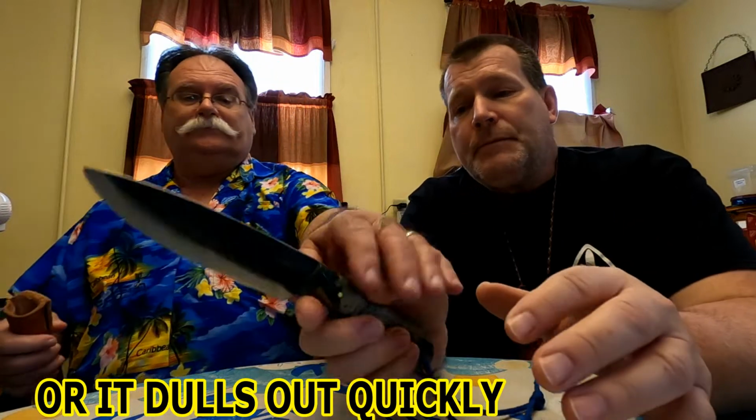If you take a knife that's made from annealed steel, which is the steel that they make the knife out of before they heat treat it, before they impart a soul to it, right? Annealed steel, you can make it kind of sharp, but it won't get really sharp, and it will not hold an edge to save its life. That's one of the telltale signs.